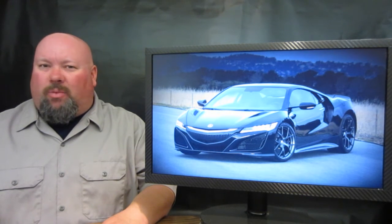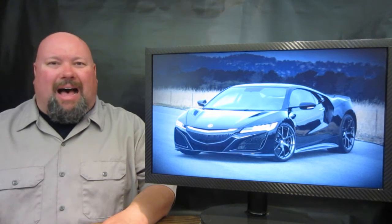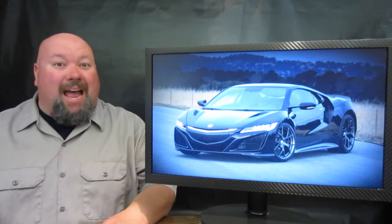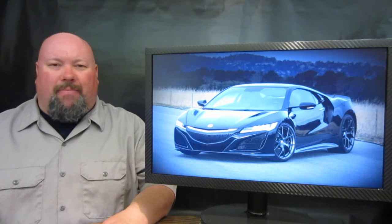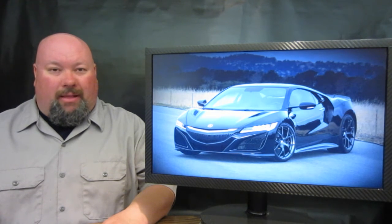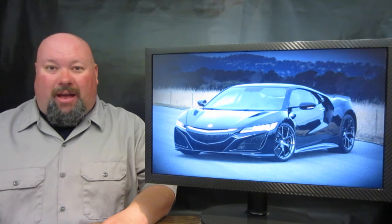What would be the best way to lose a lot of weight in this new NSX? How about ditching the hybrid system going on inside, especially the electric engines and such? Now that sounds a little bit rash, but apparently at Pikes Peak coming up this year, last year they had a stock NSX going up the hill. They're going to have one going up the hill again this year, but they're also bringing a more race-prepped version without the hybrid system.